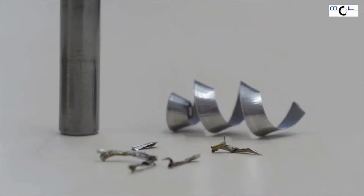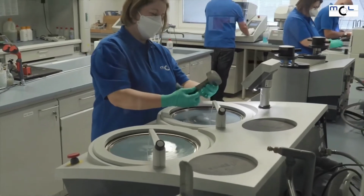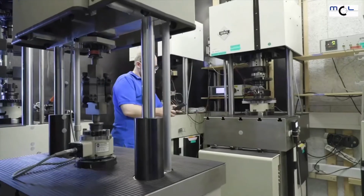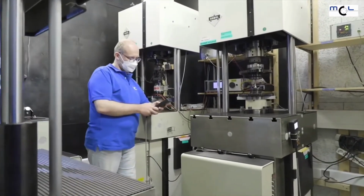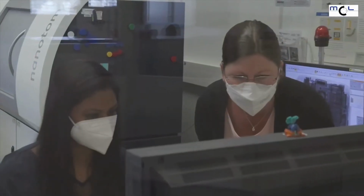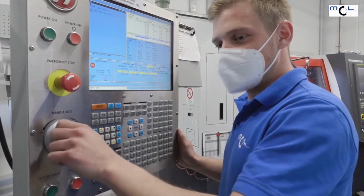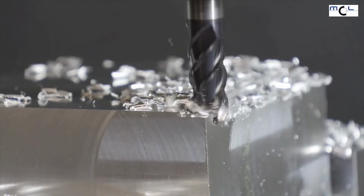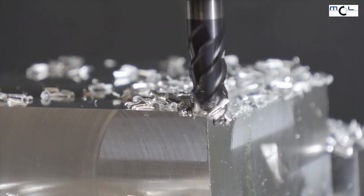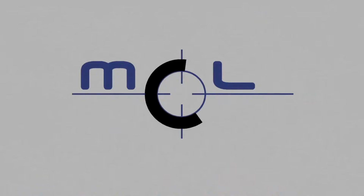Our main focus is to combine the experimental methods that we develop in our laboratories with simulation and modeling at all relevant length scales. We start with computer-aided materials design at the atomic level, we investigate and simulate production processes, and we conclude with the implementation of components into larger systems. In the following half hour, we will show examples of recently developed experimental and simulation techniques and how we use them in research projects. And now please enjoy the video.